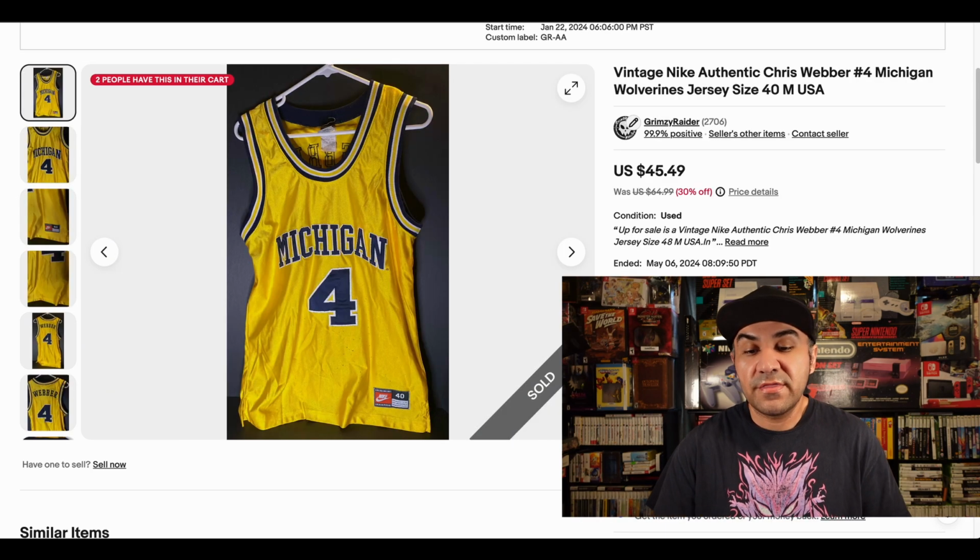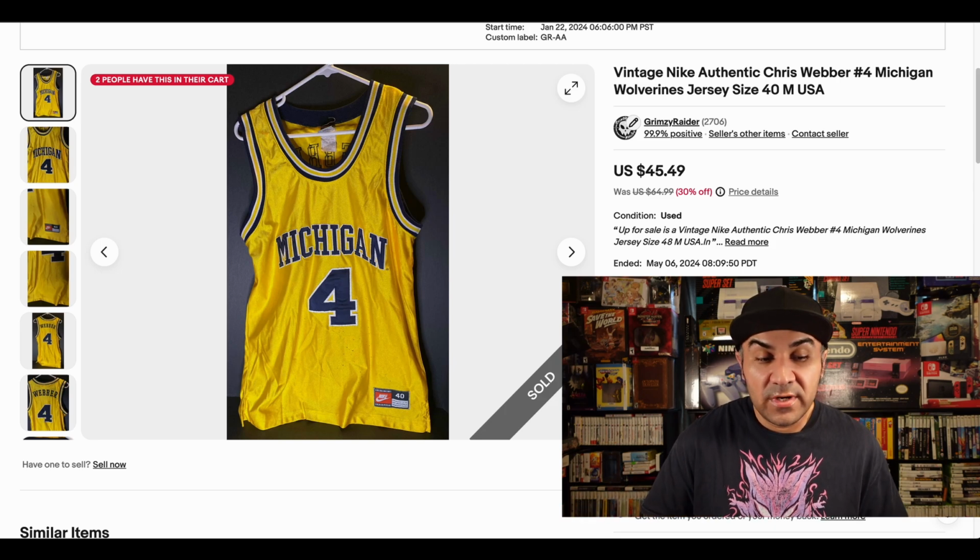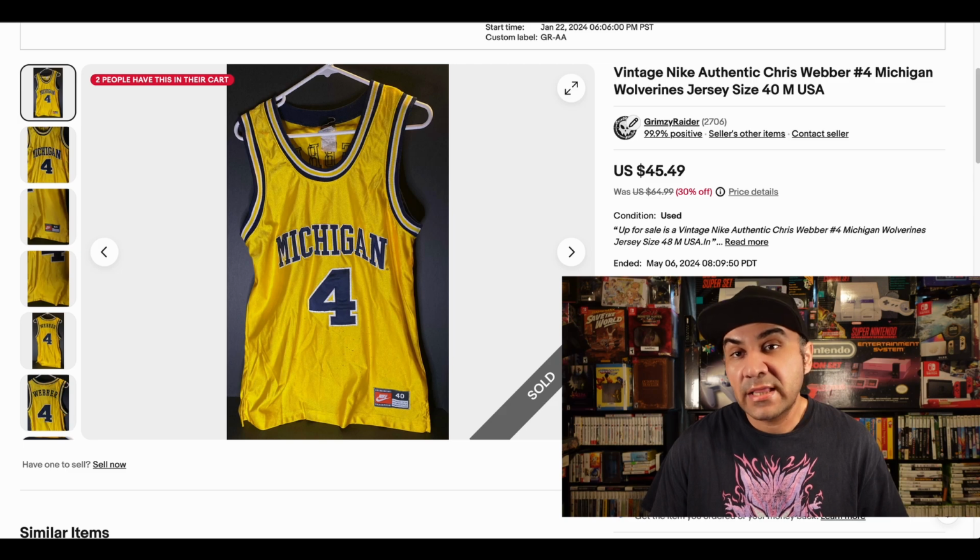This vintage authentic Chris Webber #4 jersey I did get at a Goodwill. The Goodwill, I believe, had it at $4.99, but they do charge tax, so it was more like $6. It was stained, it was blemished, but it was on a new rack that just came out. I grabbed it. If I didn't grab it, someone behind me was gonna grab it because they were also another reseller. They were specifically a clothing reseller.